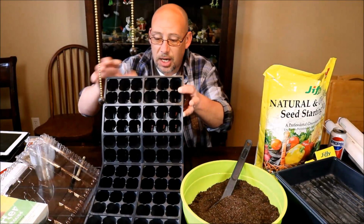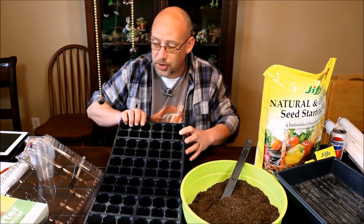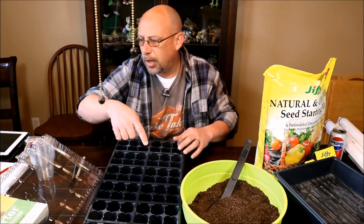It comes with all these little seed starting trays in there, and this is a 72, I think it's 72, isn't it?